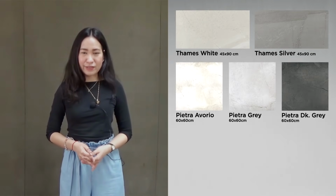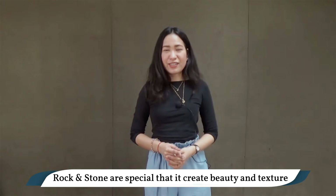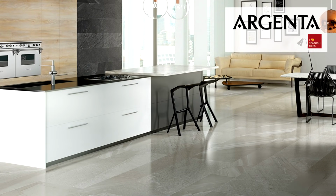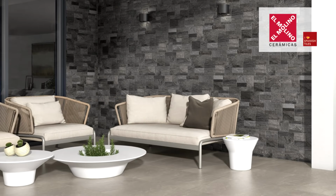When thinking about how we can design our space and bring nature inside, rock and stone design tiles are always on top of the lists, and they can never go wrong. Rock and stone are special in that they create beauty and texture. They can go well with woods, and they are perfect for contemporary, rustic, modern, or traditional spaces.